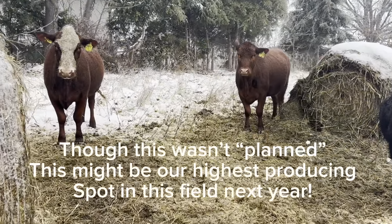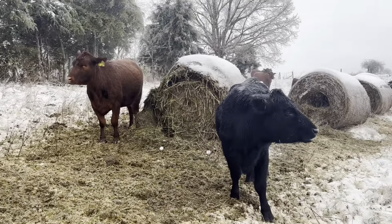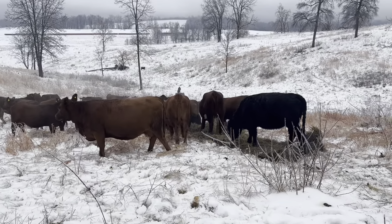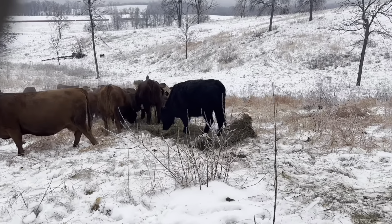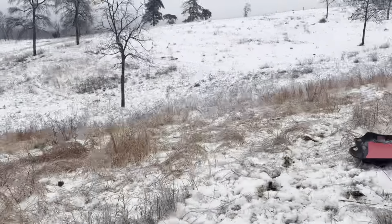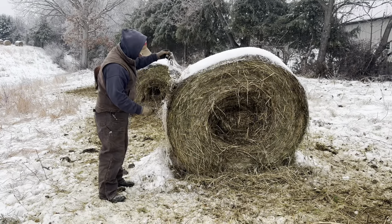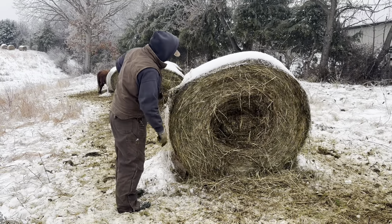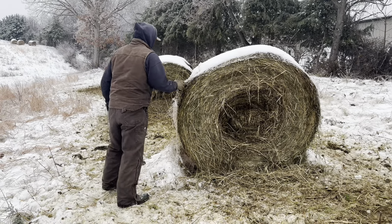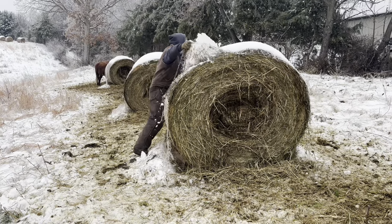Y'all just helped yourselves. Made a mess. Oh, made a mess. We've been feeding them extra hay the last 3 days. So 3 days before the storm here, we've been feeding them extra. And we'll feed them some extra tonight or today just to keep them on the maintenance level. We don't want them to start sliding in body condition, and feeding them and keeping them full is the best way to keep these girls warm.